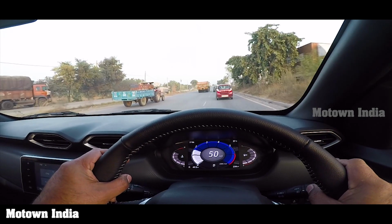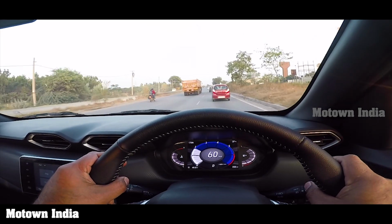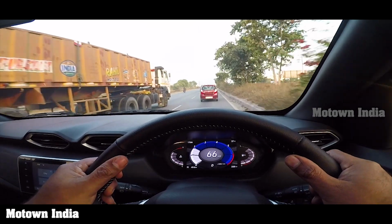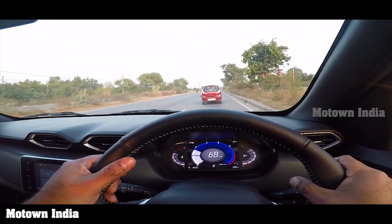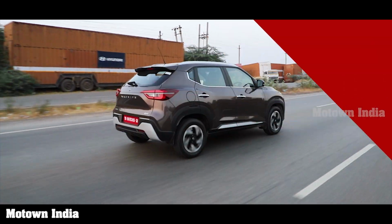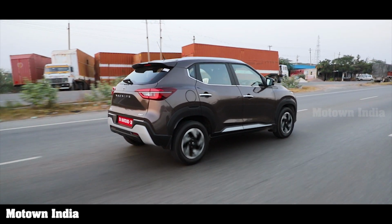Well, to be honest, we did experience smooth acceleration and drive without any engine or transmission hiccups. We simply had to slot the CVT lever into the D or drive mode, and all we had to do was look out for the number of clowns driving on the national highway who had no understanding of the fast or slow lanes, no understanding of lane changes, and no understanding of the word decency.